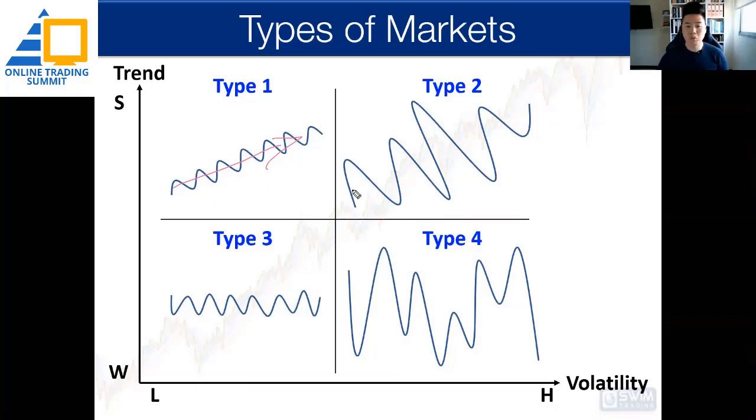Then you have type 2, which is still trending, and this trend can be uptrend or downtrend. Type 2 has very high volatility. That means your swing points are very wild, with very deep pullbacks instead of the shallow pullbacks we see in type 1. In these 2 types of market, usually you can apply any sort of directional strategies like swing trades or position trades. It will work well because there is a trend.